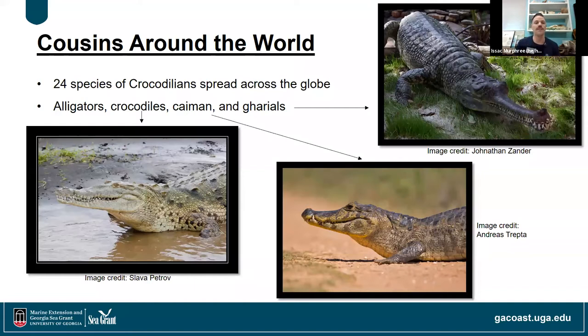You can see on the left here, that is a saltwater crocodile. Those are found in Australia. They're the largest of the crocodilians, can be up to 20 feet long, such massive animals.